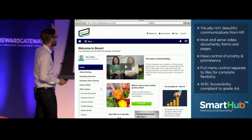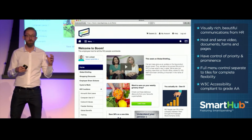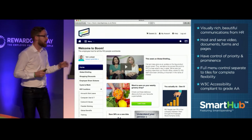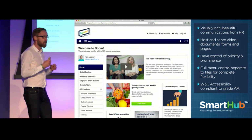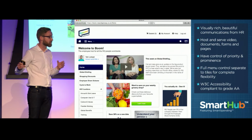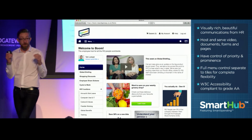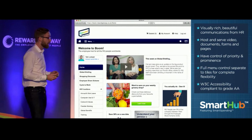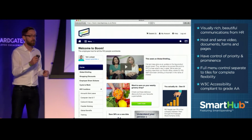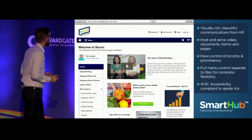So imagine that everything on the right is about the great benefits, reward, culture, and values things we want to talk about for you. But on the left, you've got the other stuff that's important, your policies, procedures, forms, all that kind of stuff that currently might be a bit lost on the internet. And it's all in one place. So if you choose to make this broad, you can make it into your entire HR hub. And of course, it's accessibility compliant, which I know will be really important for many of you in the room. Let's look at it in more detail.